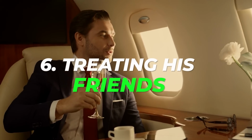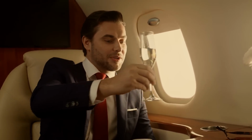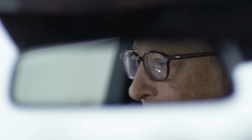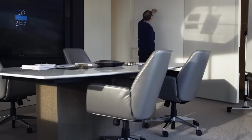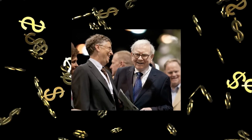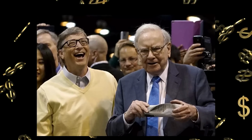Number 6. Treating his friends. How do you get a friend who's also quite wealthy? The famed bond between Buffett and Gates dates back many years. The Microsoft billionaire wrote on his blog in honor of Buffett's 90th birthday on what has sustained their friendship throughout the years. Furthermore, Buffett didn't win Gates' gratitude by making ostentatious and costly gestures. It basically comes down to how he respects people.